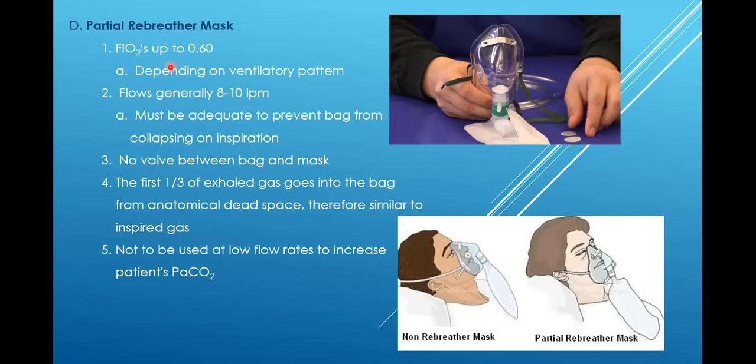All right. Why it's called a partial rebreather is because the first 1/3 of your exhaled gas goes straight down into the bag from your anatomical dead space, right? We have anatomical dead space, which is all of the conducting airways. And so when you first exhale, that gas sitting in the conducting airways goes straight into the bag, all right? The first 1/3 of your exhale is your anatomical dead space. So when you inspire, that first 1/3 is going to come back to you. It's rebreathed. When I exhale, the first 1/3 of my exhale goes into this bag, and then when I breathe back in, I'm getting that breath right back. You're going to get some oxygen too, but you're still going to get the first 1/3. You're breathing your own air back. That's why it's called a rebreather, partially, okay? Partial rebreather, because only a partial amount of your gas is coming back.